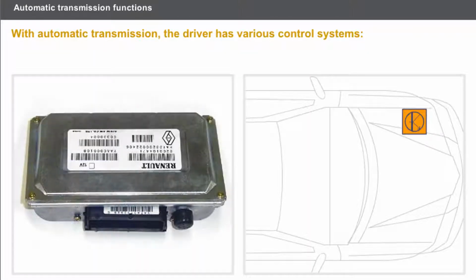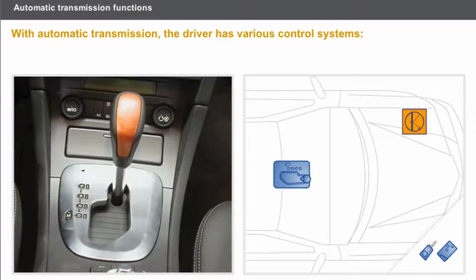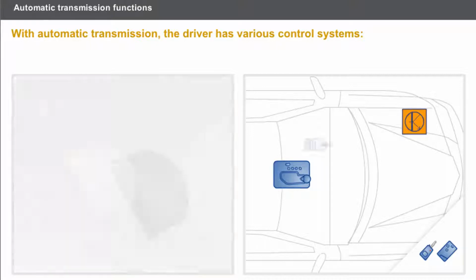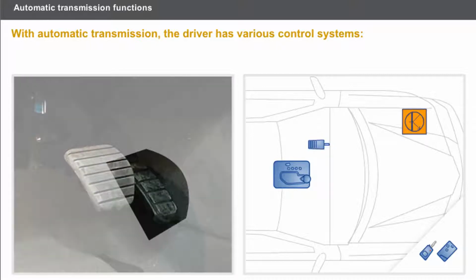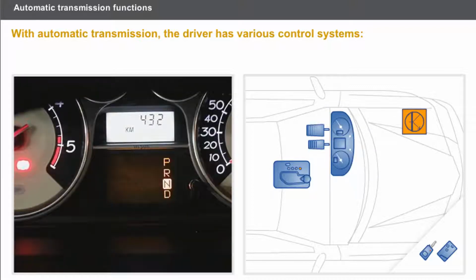With automatic transmission, the driver has the following control systems: a key or card that is used to switch on the system's electrical components, a lever for selecting the gear ratio and driving mode, an accelerator pedal, the position of which enables the computer to determine the driver's driving style and control gear changes, a brake pedal which sends the stop signal to the computer to manage various functions such as unlocking the gear lever, and a display of warning lights on the instrument panel or on the center console to inform the driver which gear is engaged and which mode is selected.